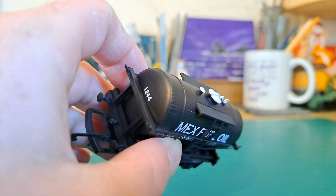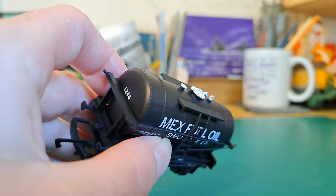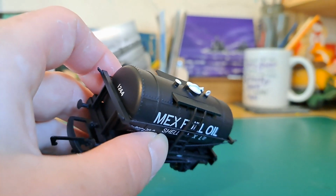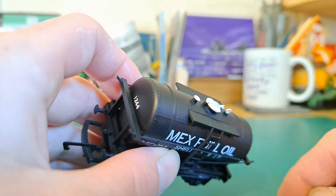Yeah, there we go. So it's a bit difficult because if anyone saw my video the other day, my tripod kind of melted, so it's difficult to get the camera to stay in one place, but never mind. So you've got these walkways, as you can see, and here they're pretty nice.